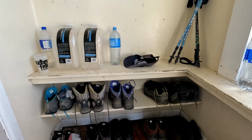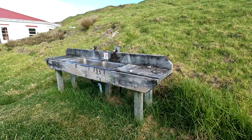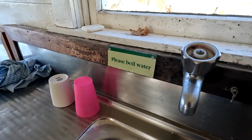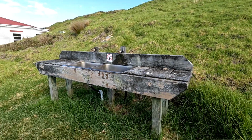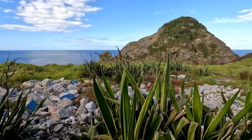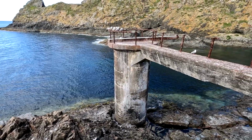The front foyer has a place to store your shoes, and the back door leads up some steps to 2 long drop toilets, which you'll need to remember toilet paper for. Around the hut there's a couple more sinks and taps, some picnic tables, and 2 large roof-filled water tanks. Make sure you filter or boil the water before use, because it can sometimes be salty. Also, be aware that the tanks can run out during a drought, so bring extra water with you in summer, just in case. The surrounding area is littered with remnants from the Cape's history, with old concrete pads, a steep rusted tramway, and a battered old crane structure down by the water.